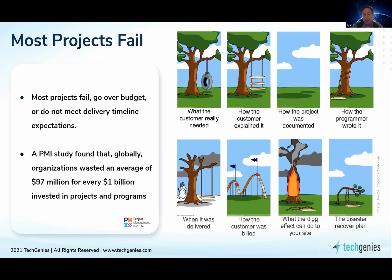So I do want to spend some time on this hilarious graphic, right? Every time I look at it, I just laugh. But here we go. I'm going to start in this top left here. What the customer really wanted. Well, they wanted this swinging tire on a tree, right? Okay, that's easy, right? But here's how they explained it. There's this kind of ladder looking thing, not really looking like a tire, but it's a ladder looking thing, right?